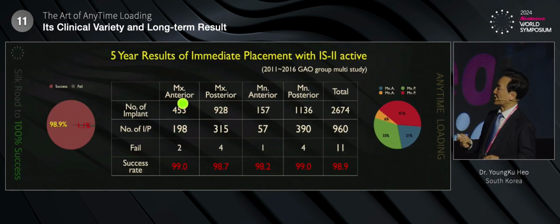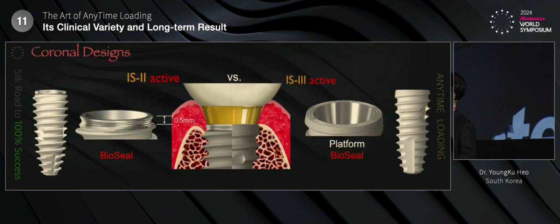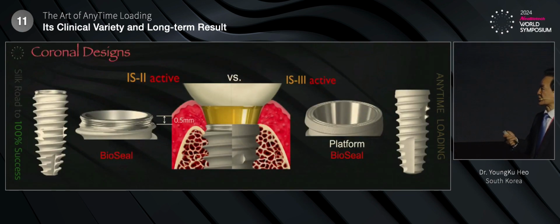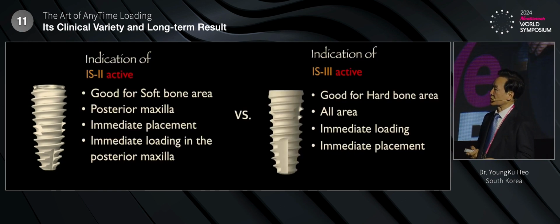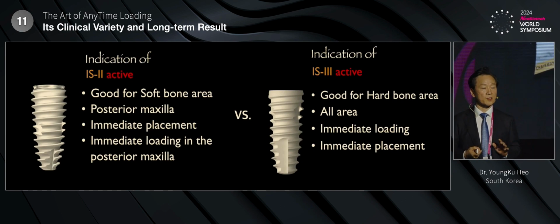So anterior, posterior, maxilla, is almost the same, over 98%. The coronal design, as I showed you in the morning, what's the difference between IS2 and IS3? Review it again. I already showed you the indications for IS2 and IS3. Now you can choose one of them as well.